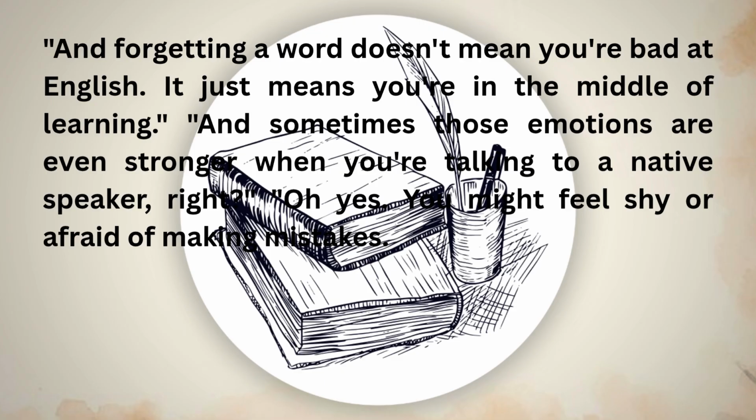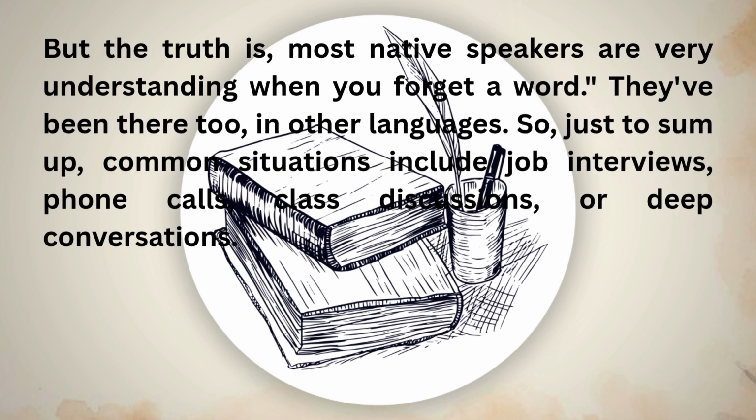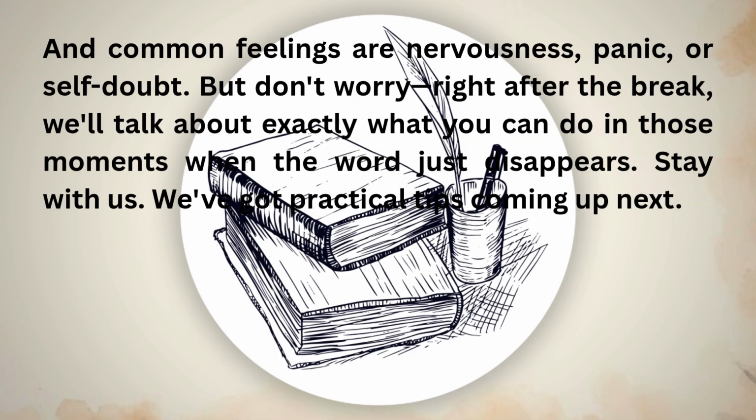And sometimes those emotions are even stronger when you're talking to a native speaker, right? Oh, yes. You might feel shy or afraid of making mistakes. But the truth is, most native speakers are very understanding when you forget a word. They've been there too in other languages. So just to sum up, common situations include job interviews, phone calls, class discussions, or deep conversations. And common feelings are nervousness, panic, or self-doubt.